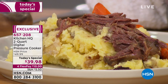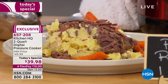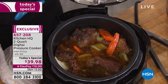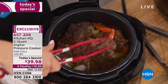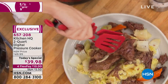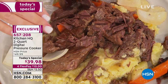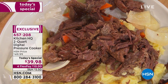Breakfast, lunch, dinner, vegetables, side dishes, dips. I mean, for 40 bucks, it's crazy. This thing is going to pay itself off like the first week, Carrie. Oh my gosh, I did stuffed peppers, I did chili, I did eggs in this. Eggs are in 6 minutes. That's incredible, to get a perfect hard-boiled egg and I don't have to be married to the stove or anything. Now, look at this pot roast. I just put that over my potatoes. Pot roast in 1 hour and 10 minutes, absolutely perfect.